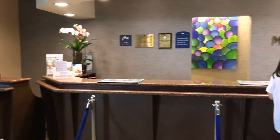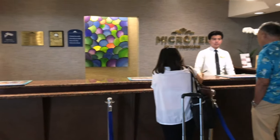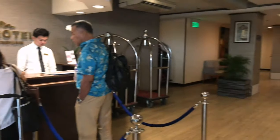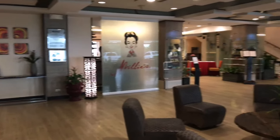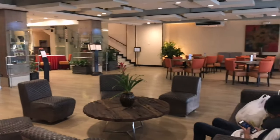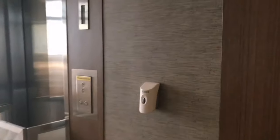By Wyndham. This is the new MOA. As you can see, this is the ground floor of the Wyndham Hotel. Here we're going up! 10th floor.